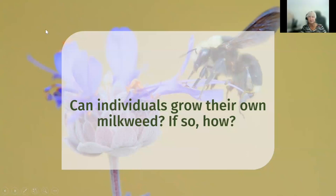Yes, absolutely. Sometimes native milkweed gets a bad rap that it's kind of hard to propagate. And actually, they're very similar to a lot of our prairie forbs, our prairie flowers, in that they need a winter to go through for the seeds to have good germination.